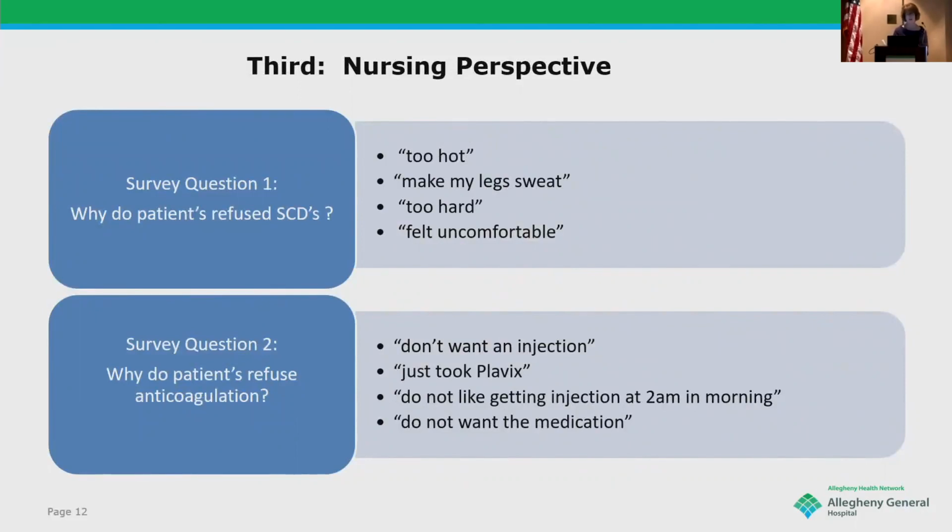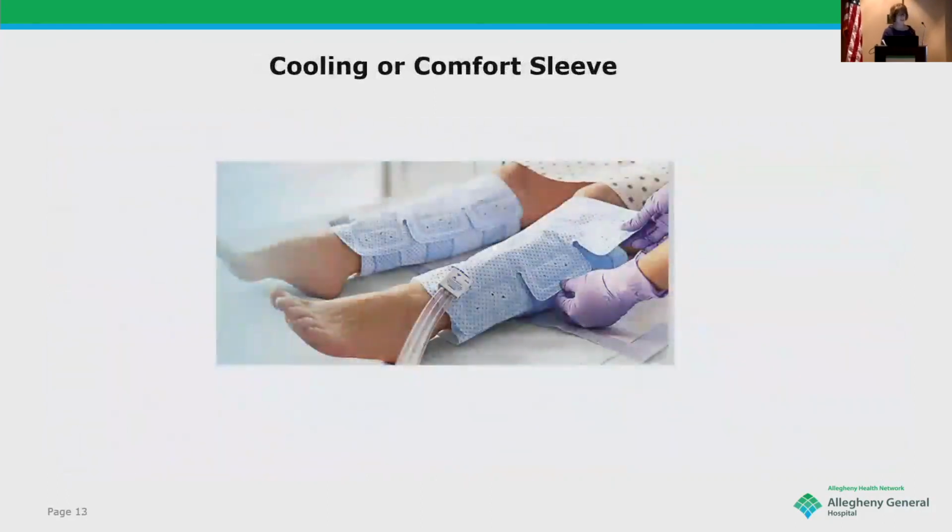And some of them just do not want the medication. But again, what we found here is that the nurses did not report that upward. They documented it, but they did not report that upward. So here's what we did with the SCD sleeves.